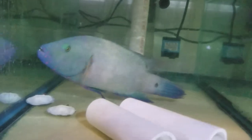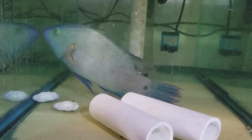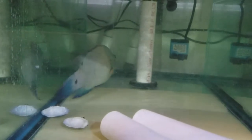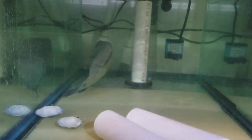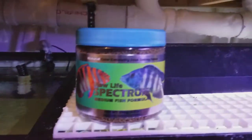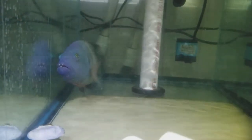Broomtail Wrasse. He does have a gorgeous tail. The sale of this fish does come with the Spectrum pellets I offer for free, a 250-gram size container. And that's just a small way of saying thank you very much for your purchase. I do appreciate it.